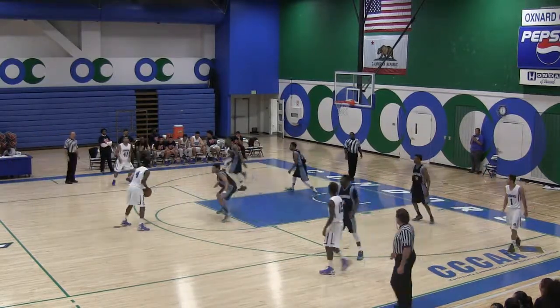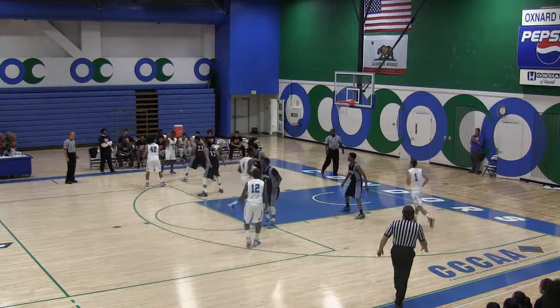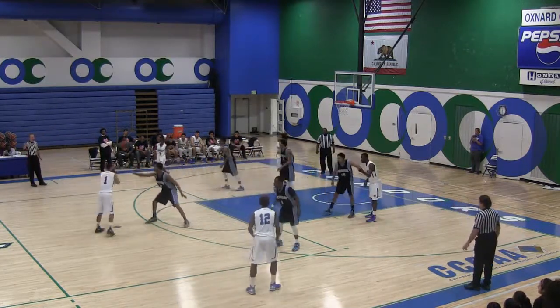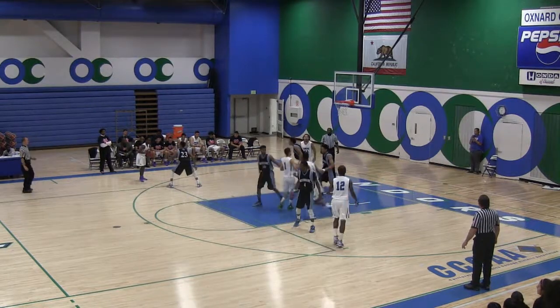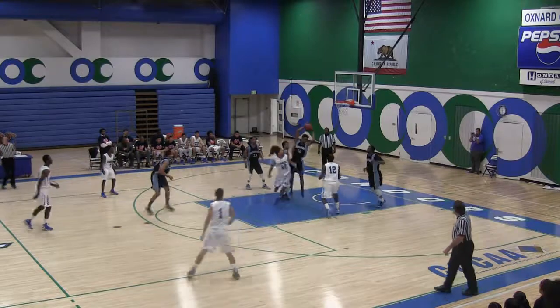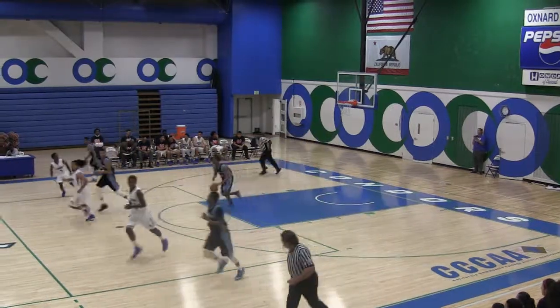Edwards back over to 12 Nunnery. 42 with the ball now. That is Carlos Gomez. Over to Edwards. Edwards, foul line jumper. Nixon, 15-footer, no good.